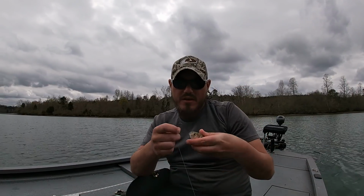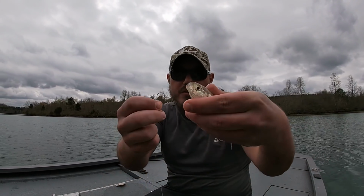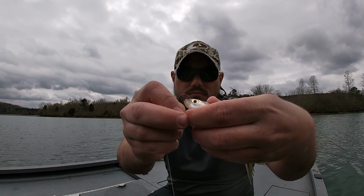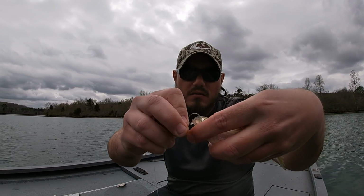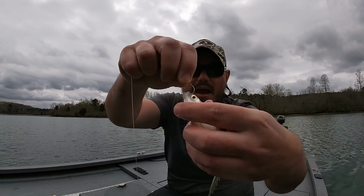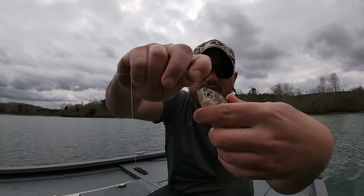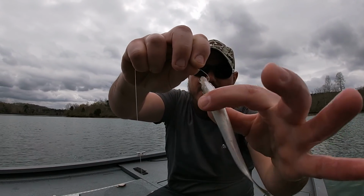Most of the time for a threadfin shad, what I'm going to do is go through one nostril and out through the mouth, just like that right there. That's all I'm going to do. One nostril straight out through the mouth, and you're good to go.